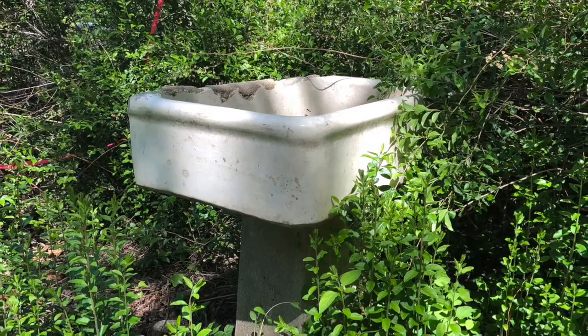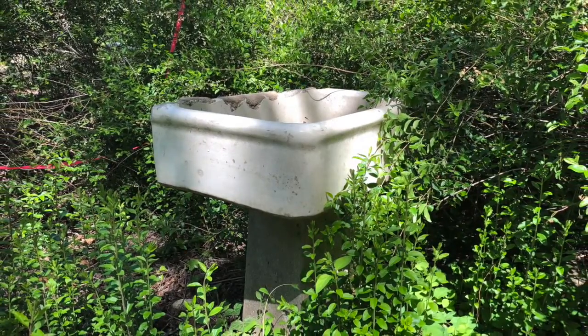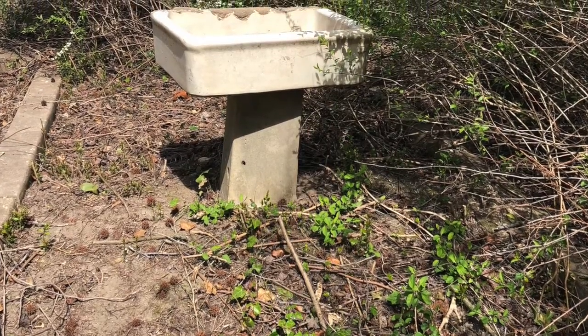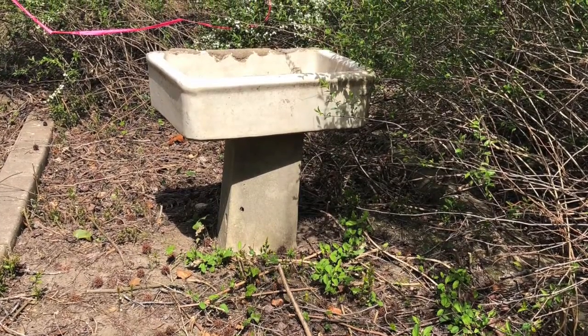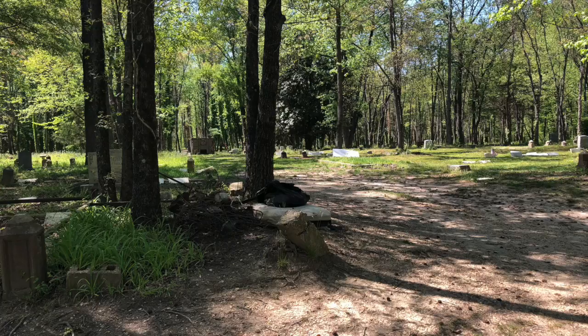This leaves us with the question: if this seemingly haphazardly discarded kitchen sink was actually purposefully placed to serve as a spiritual connection, how much of what has already been cleared is junk? And how much is sentimental?